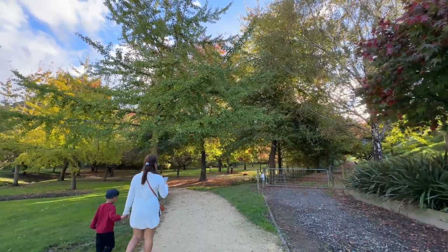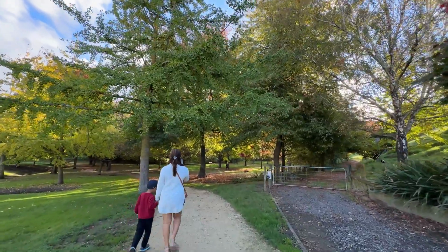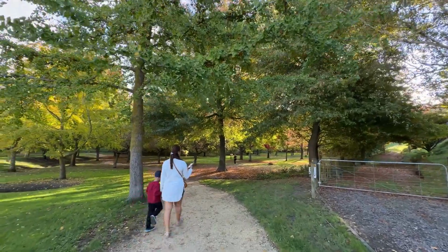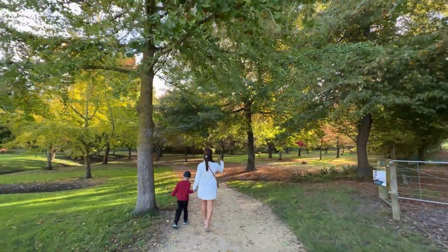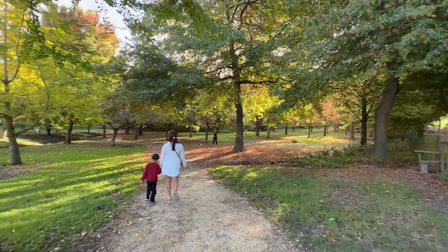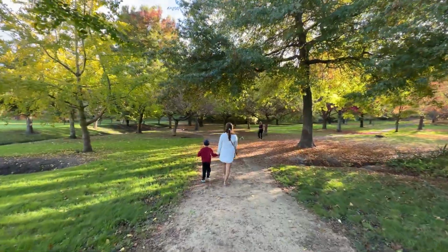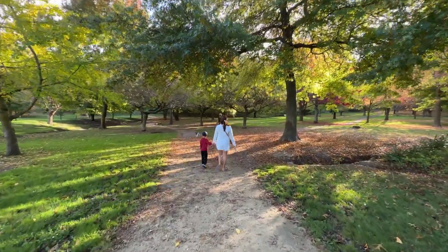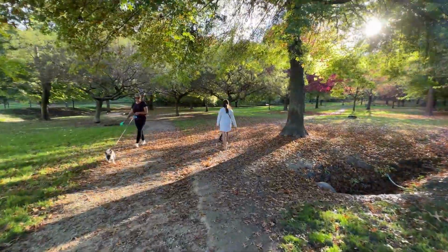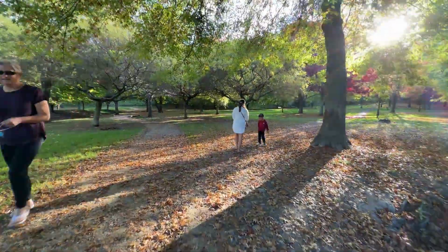If you want to have this forest type look, if you're a photographer like me, then you would really appreciate the place. There's a lot of maple trees, and especially since it's already autumn, as you can see, the leaves are starting to fall and it's kinda going to the orange color, which is very beautiful.